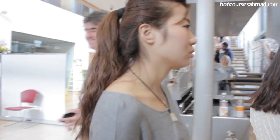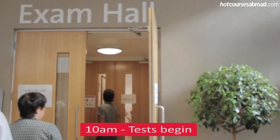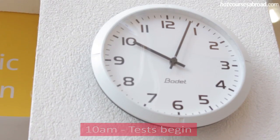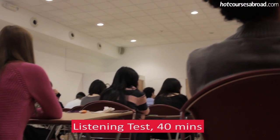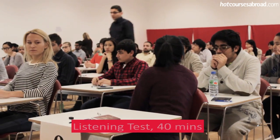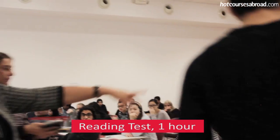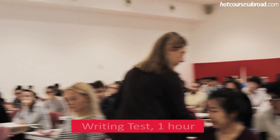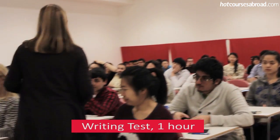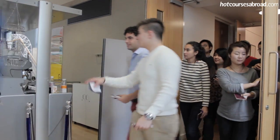We will then escort them into the exam hall and they're helped to find their seat, and then once everyone's sat down, we get straight on to the exam. So they'll do the listening, reading and writing test in the exam hall, and there's no break in between. Obviously they are allowed to go to the bathroom, but they have to put their hands up like when you're at school.